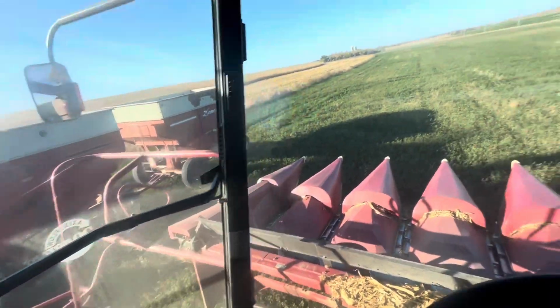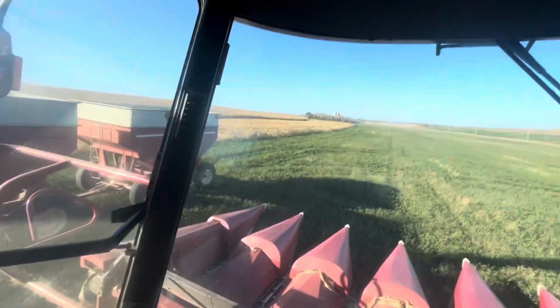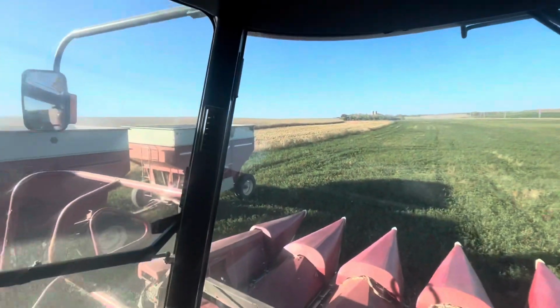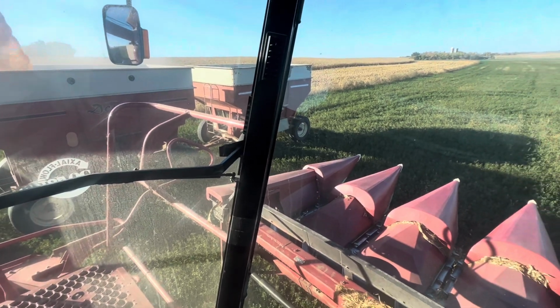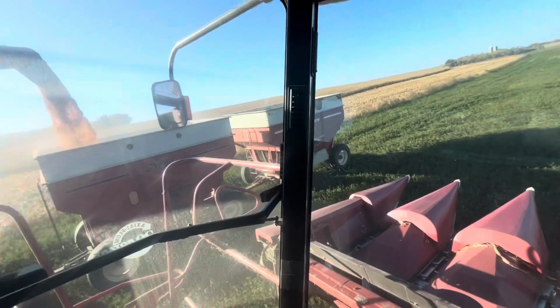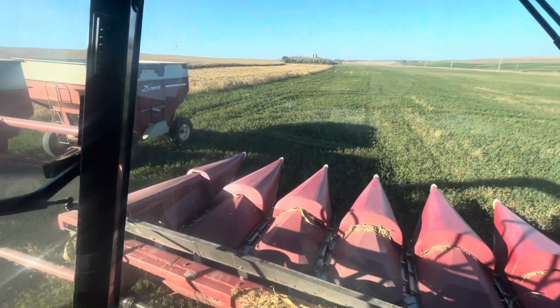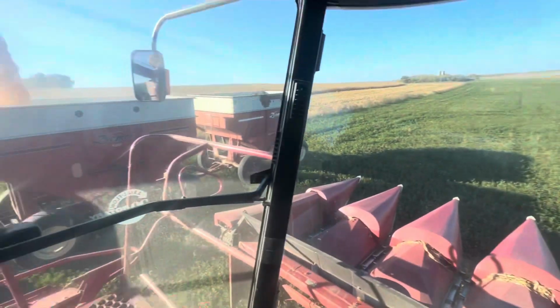After I get this unloaded, I've got to go down there and pick up my boss, because he's on the road right now. Then I'm guessing we're going to go to supper or something, then I'll come back and keep going on this. People are going all over, but moisture's still good.